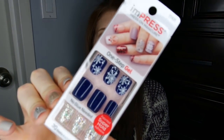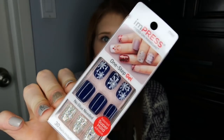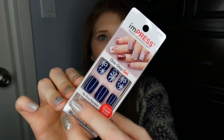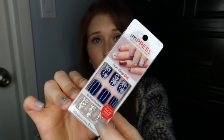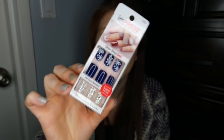These are called Piece of Me, and just look at how vibrant those snowflakes look on this sort of deep navy glossy nail. I could do without the accent nail so much, just a full set of those would have been great, but I can tell why with the snowflakes they'd want to have a silver crystal glitter nail, but ooh, these are really sharp. Can't wait to wear these.